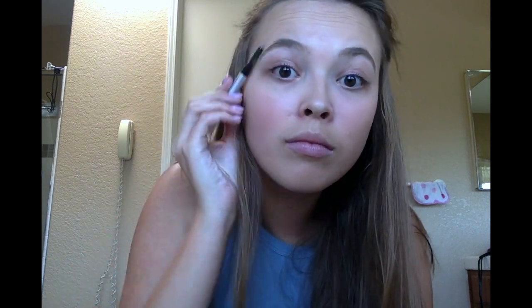When I'm looking at you guys, I'm looking at the computer, but when I'm looking to the side, I'm looking at a mirror, and you could tell by my face that I don't really know what I'm doing. I'm definitely an amateur makeup artist, so I think that eyebrow looks pretty good. Apparently Maddie didn't think so.